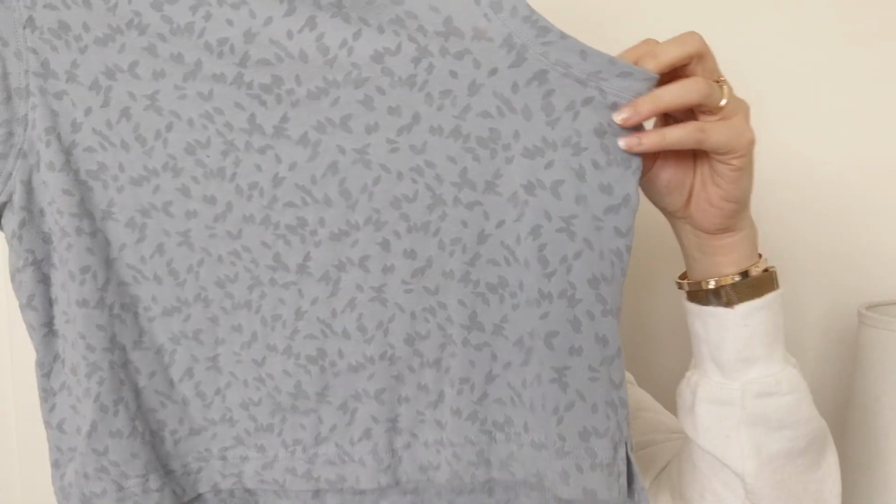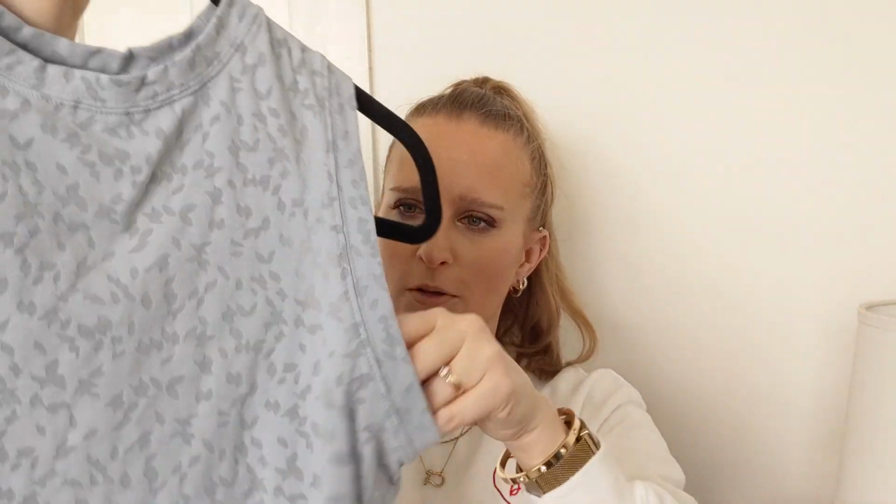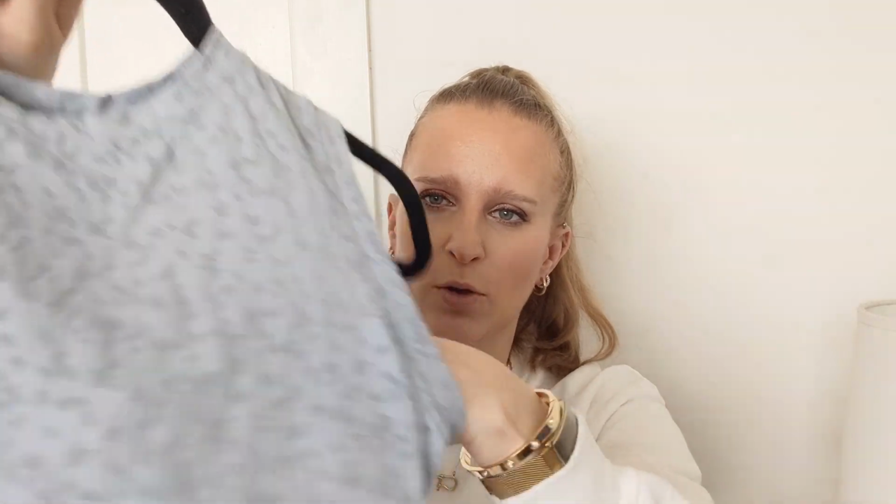This I got maybe 6 months ago at Target. I think it's that All in Motion line, and this is basically the same concept. It's the little textured see-through speckledy fabric. It's not quite as cropped, which actually I like better, but it's a pretty similar idea. And this, I want to say, was like $15. So literally half price. So Target, the All in Motion line is a really great place to look for Lululemon dupes and alternatives.